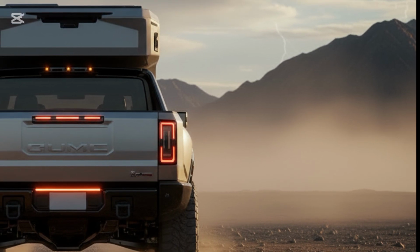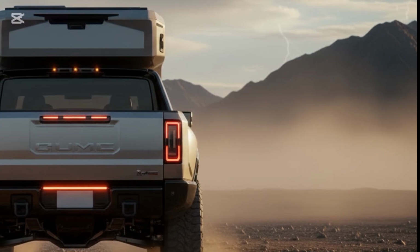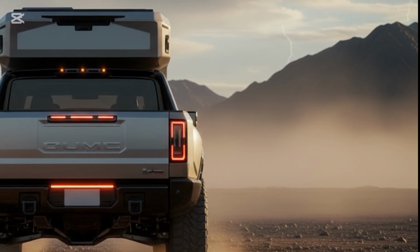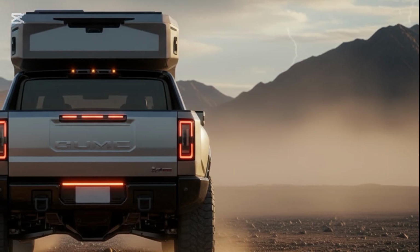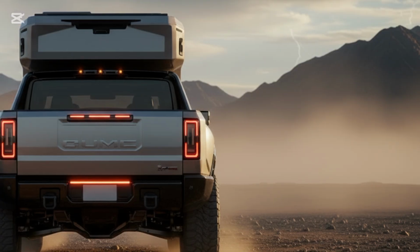Competitors are watching closely because this vehicle sets a new benchmark. Will it challenge Tesla's future adventure concepts? Could it force traditional RV manufacturers to rethink their approach? One thing is certain, the ripple effects will be felt across the industry. The future of adventure, electrified.